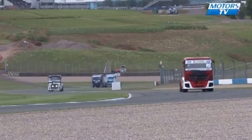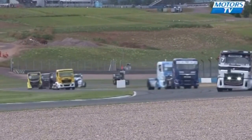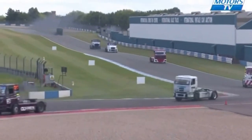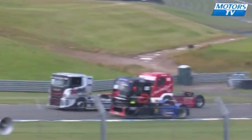So Matt Summerfield second behind Stuart Oliver. There's Wayne Eason recovering in the 20 machine, and he's almost got Stuart Oliver bearing down on him already. But it's Steve Powell from Luke Garrett. Ryan Coulson is third, fourth position. Joanne Eason followed by Tony Smith.